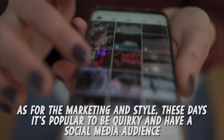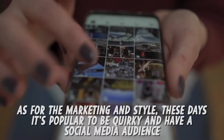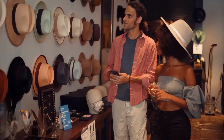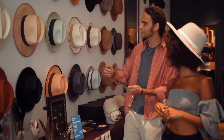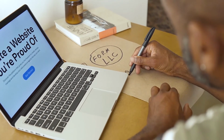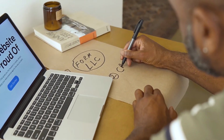As for the marketing and style, these days it's popular to be quirky and have a social media audience. And, while a lot of brands have found success with that strategy, it can quickly turn into cringe as well. So, before you decide that your brand identity is going to revolve around being funny and relatable, make sure you are actually good at it.